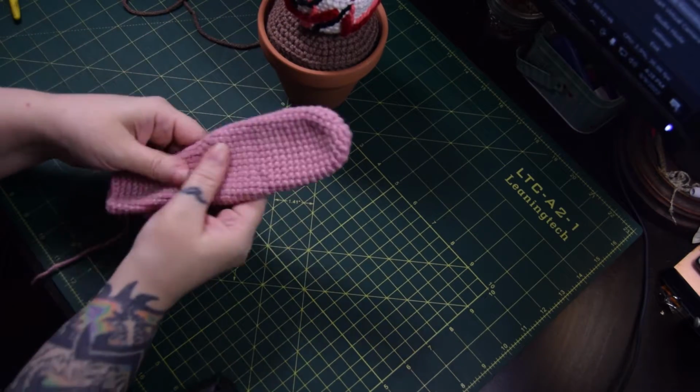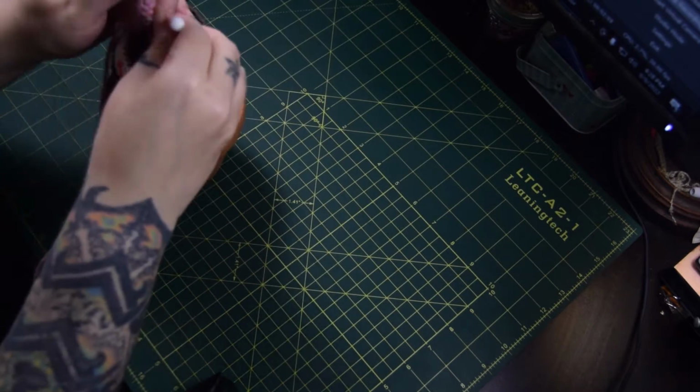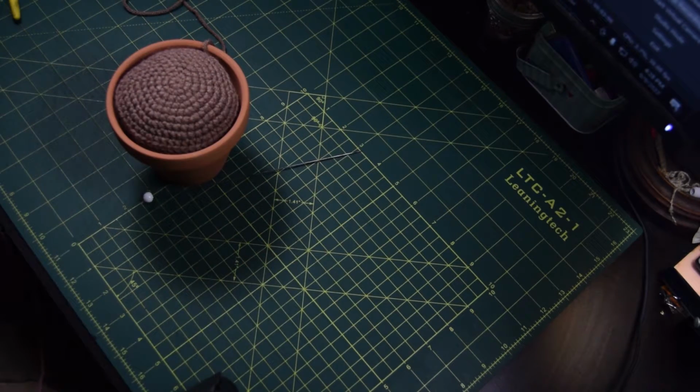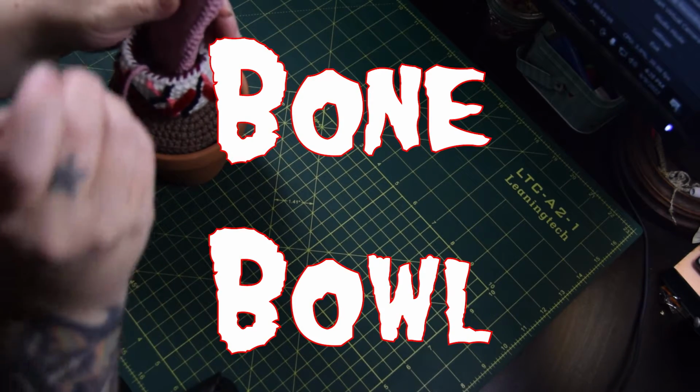Next we have the tongue. Gotta have a tongue. It's not wired yet, but it will be when it's finished. And this fits right inside the skull bit, or the bone bowl. Ooh, I like that. So yeah, the tongue fits in perfectly inside the bone bowl.